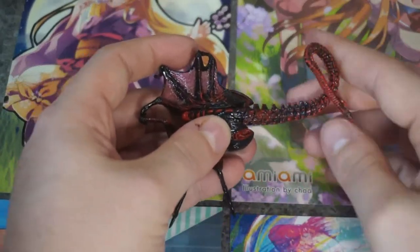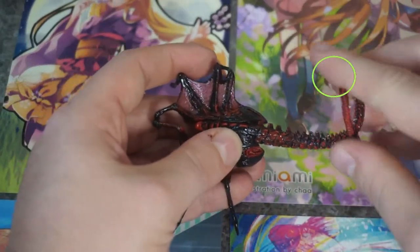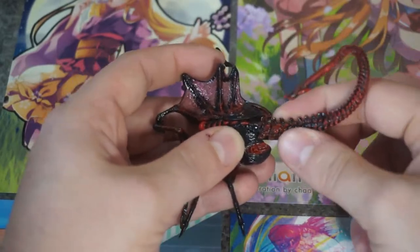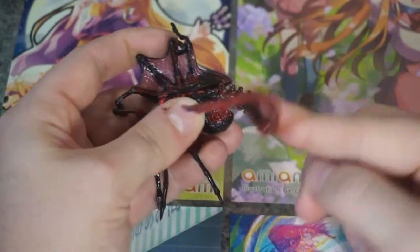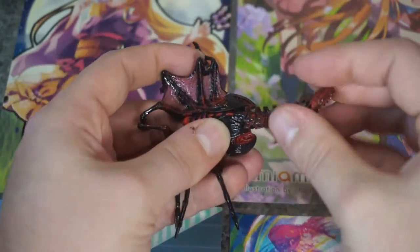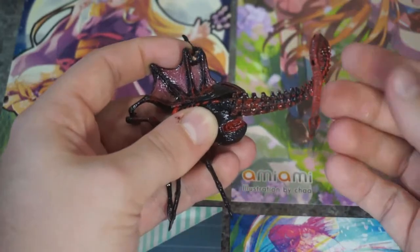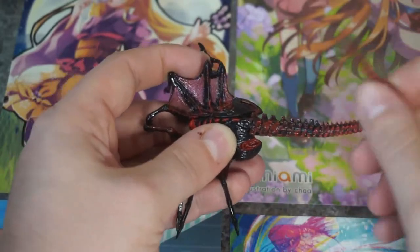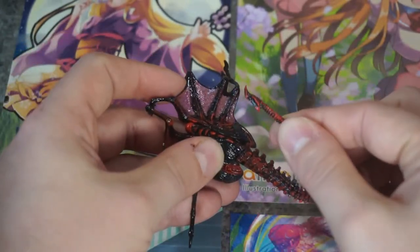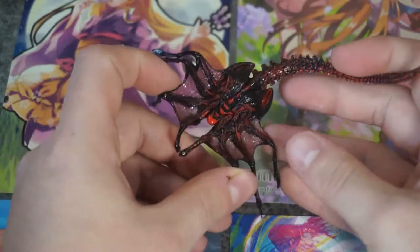There seems to be a little tiny wire up here, but that's about it. There's a wire here. Maybe the wire is not strong enough to hold all this plastic in place, but right here you can tell there's actual poseability of the tail that kind of stays in place. But not too much. This is kind of small, so. And it's got this same little dagger tail at the end, like most of the aliens do.